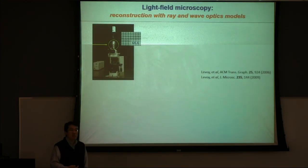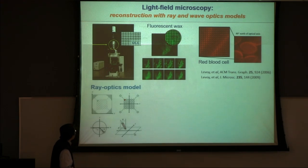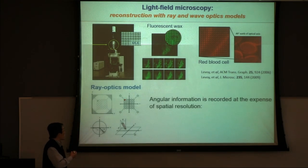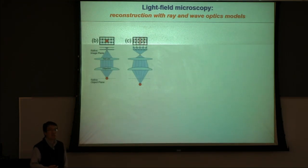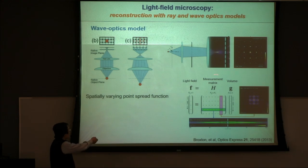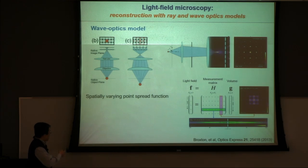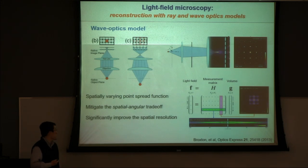And to reconstruct the volume, people have developed different computational tools. People first started with ray optics to reconstruct the volume. However, in the ray optics model the angular information is recorded at the expense of spatial resolution. And this gives us a trade-off between lateral and axial resolution. So very recently, people started to develop wave optics models for reconstruction. By generating a 5-dimensional measurement matrix connecting the 3D volume space and the 2D camera sensor, we can use the spatially varying point spread function for deconvolution to reconstruct the volume. And it mitigates the spatial-angular trade-off and significantly improves the spatial resolution.